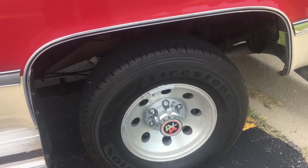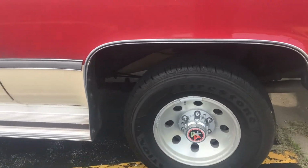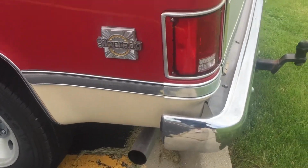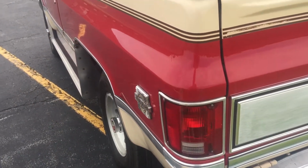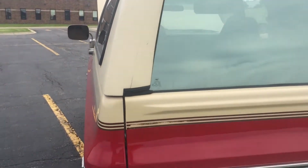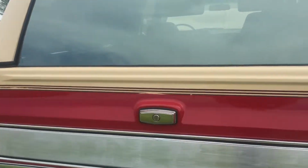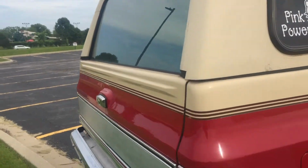Got the original 6-lug alloy wheels. They need to be redone, resurfaced. There were a few panels. I believe the tailgate, they redid the red a little bit because it was faded. And the top of the quarter panel on the left. And the top of the quarter panel on the right here.